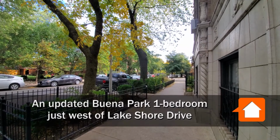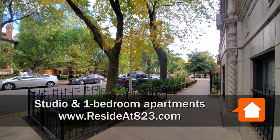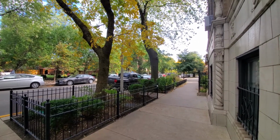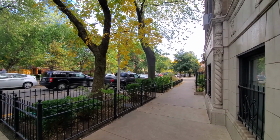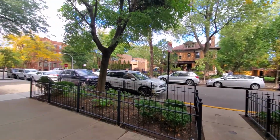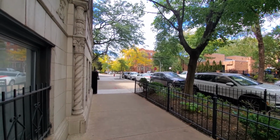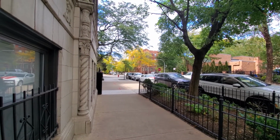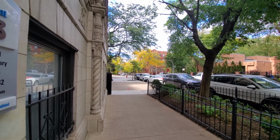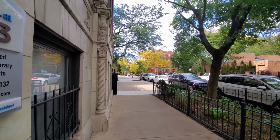I'm in the residential Buena Park neighborhood, just north of Lakeview, on a tree-lined street, looking east toward Lincoln Park, just over a block away, Dollop Coffee along the way there, panning around for a view toward the north, and looking west toward Broadway, where there's the Buena Bar, and the miles-long strip of bars, restaurants, and shops. Also walking distance to Wrigley Field. Join me inside for a walk through one of the apartments at Reside at 823.